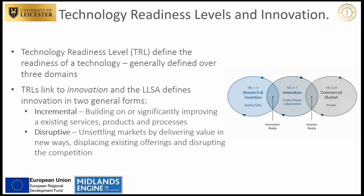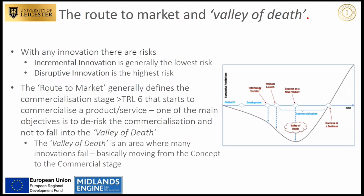I don't want to dwell too much on this, but where this very much links, because if you are wanting to get a product to market, you do need to think about, is it an incremental innovation? Are there a lot of competitors out there, or does it have the potential to disrupt? So what are the things about getting innovations to the market and commercializing them? Generally, incremental innovation has the lowest risk, because it's really just improving what's already out there. So consumers are used to these products. Disruptive innovation is the highest risk.